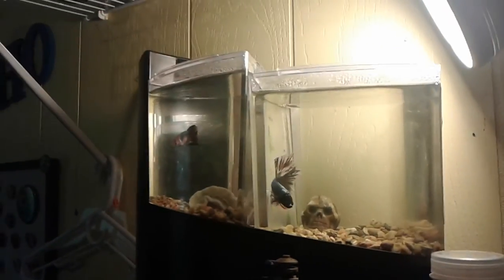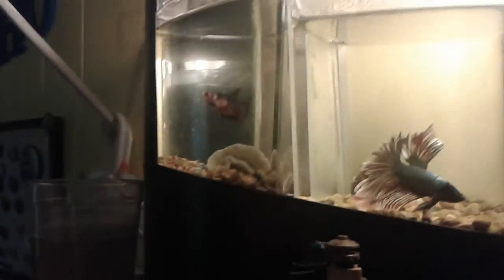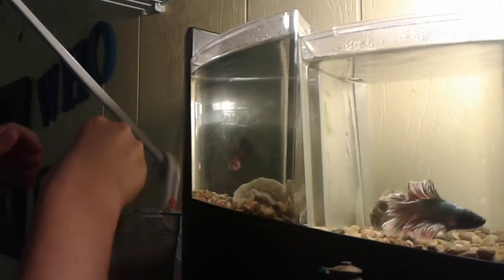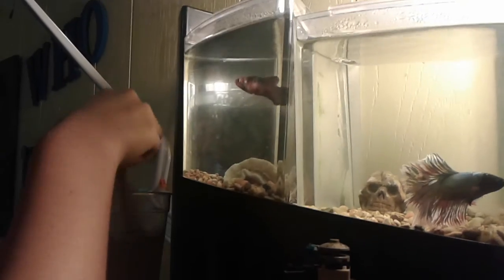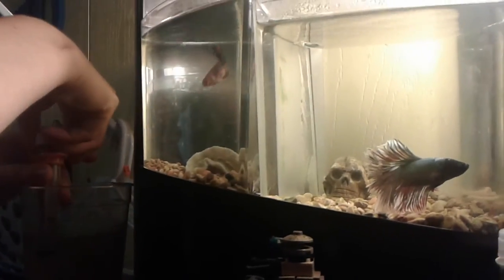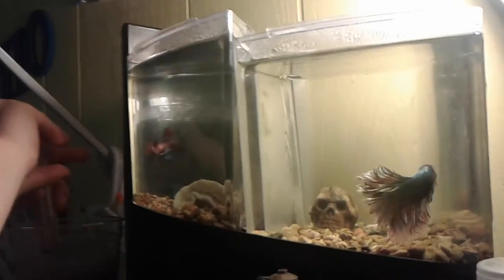Okay. So, tell us these guys' names. This is Erica, and this is Jason. These are my two fighting bettas. Well, we don't actually fight them. No. Erica is a koi, and he is a dragon scale. Whenever she told me it was Jason, I was like, Jason! Just because. Like, the image popped up in my head.